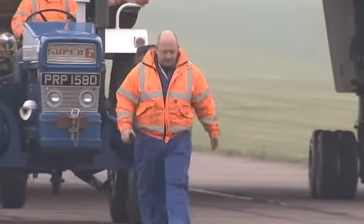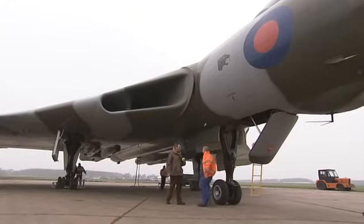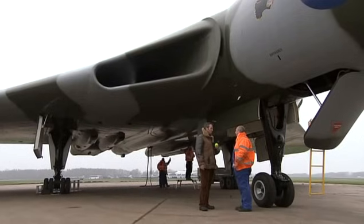Taff Stone is chief engineer of the team dedicated to preserving this piece of Britain's heritage. "All right, Taff. Very well, thanks. So, Taff, what was the idea behind today?" "What we're doing today is the anti-deterioration checks. Basically, every 28 days we've got to run the engines, fire up all the flying controls, and basically just make sure everything's working well."